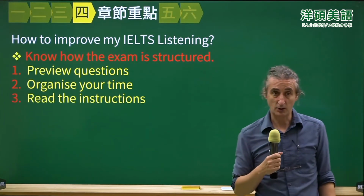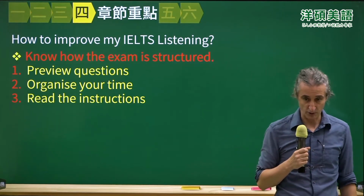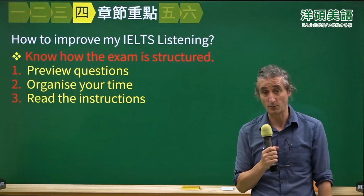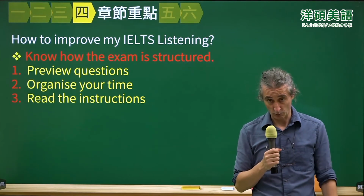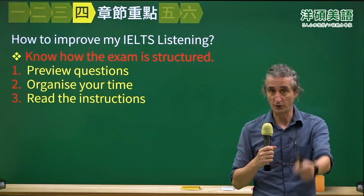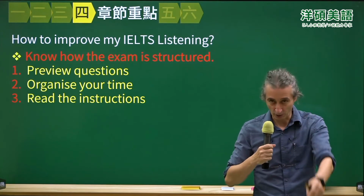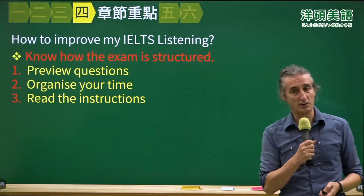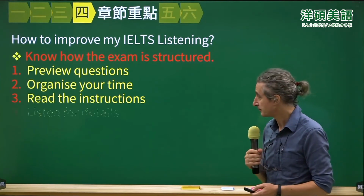Another thing is learning to read the instructions so that you make sure that you answer in the way that they want. So if they say one word, you give them one word. If they say no more than 2 words, you give them 1 word or 2 words, not 3 words, and so on and so on. Because if you get that wrong, your answer will be wrong.